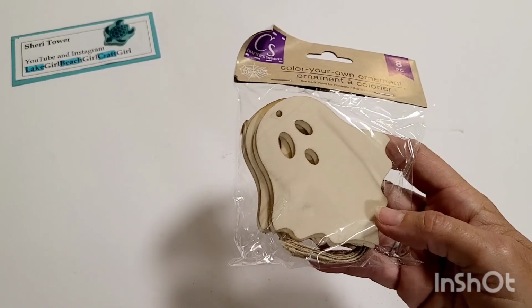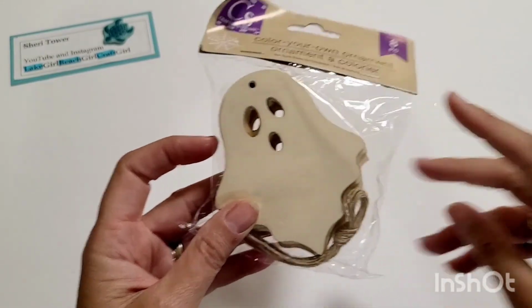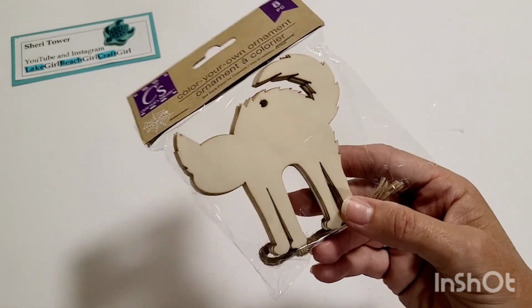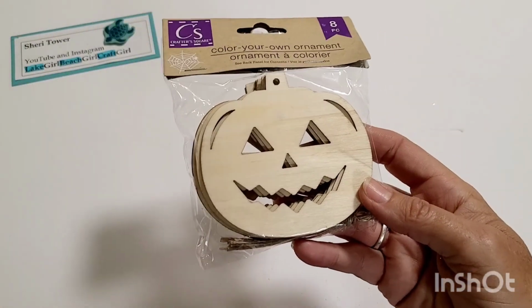Also, I thought these little ghosties were so sweet. I like the shape of them. I do plan on some glow-in-the-dark paint on those guys. I like the scary cat. I think he's a neat shape. I can't wait to use him. So you'll be seeing that in upcoming videos, and you can't go wrong with a Halloween pumpkin.